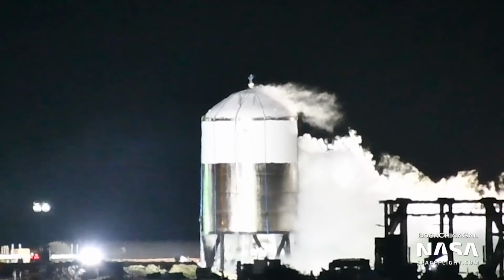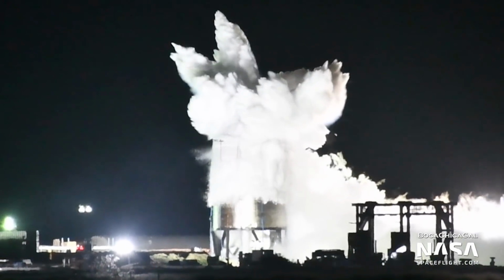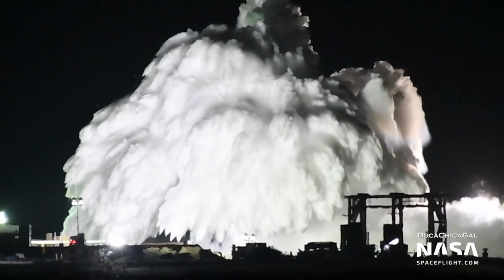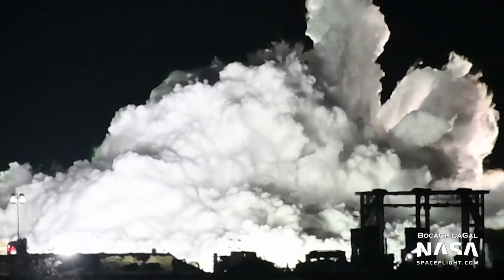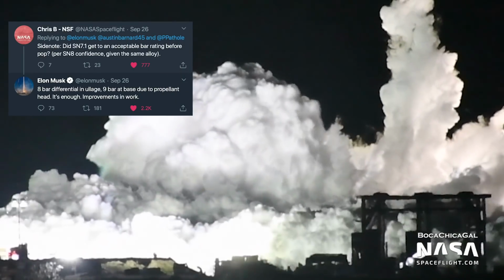Next up, but before SN8 was rolled out to the pad, the SN7.1 test tank underwent a burst test to find the ultimate strength of the current Starship design and manufacturing techniques. Later, Elon tweeted in response to Chris Bergen at NASASpaceflight Actual on Twitter, the pressure's reached 9 bar at the puck, 8 bar at the head.